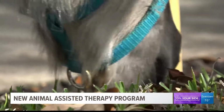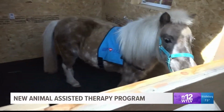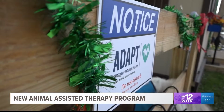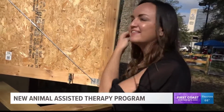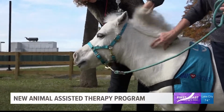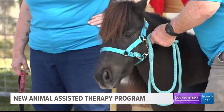It's not something you would expect to see. But it's no dog and pony show. Good girl. These animals serve a very serious purpose and are a part of the ADAPT program started by Jennifer Pfeiffer. We have hay in there and everything, and that's my other horse over there. ADAPT stands for Assisted Dog and Pony Therapy and features 3 mini horses, Gypsy, Taco, and Buck.